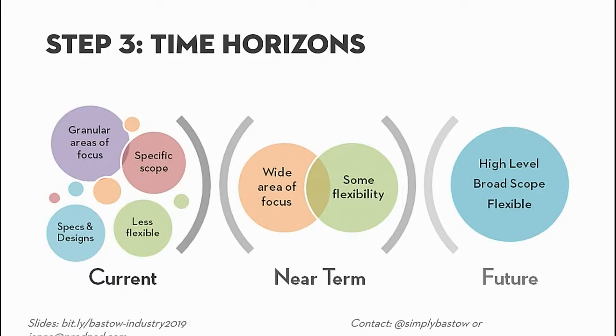And finally, change your timeline out for these time horizons. So in the first bucket, you've got the current. It's much more granular. It's about your current focus and what's keeping your team busy.